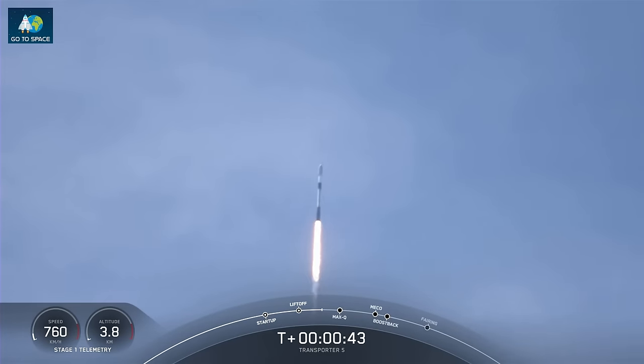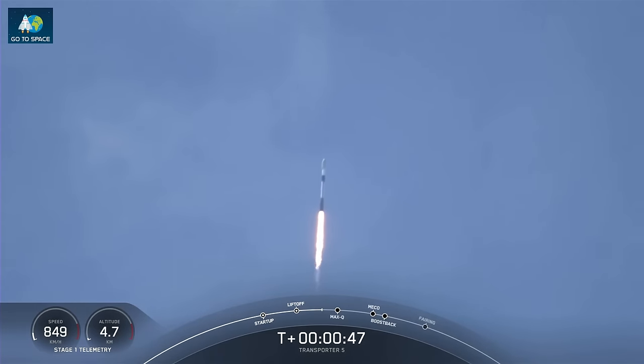Now T plus 43 seconds into flight. Falcon 9 has cleared the tower. Power and telemetry nominal.